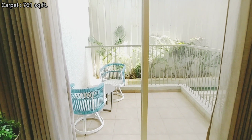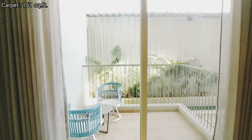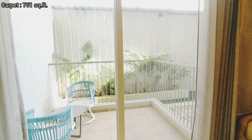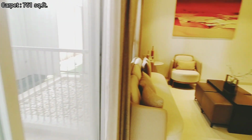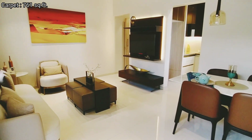The terrace attached to the living with a sit out area, you can have a cup of tea in the evening with a view of the amenities out there. The entire overview of the living room.